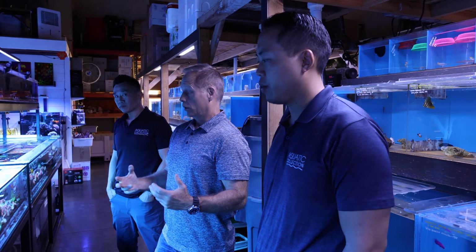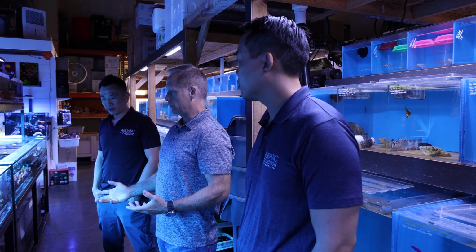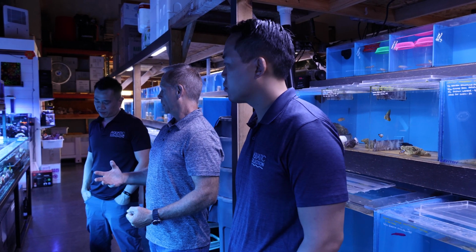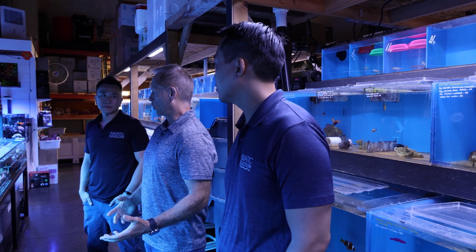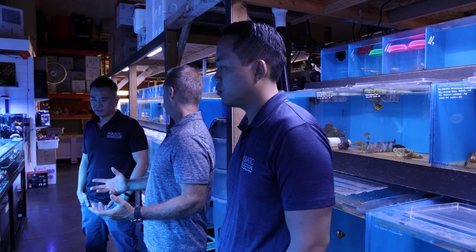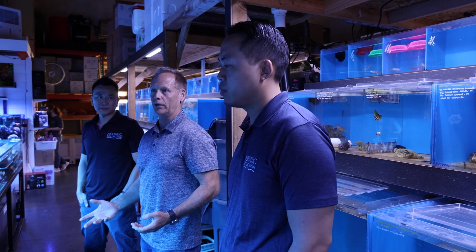Right. Sometimes we have to spot feed coral, and you guys often tell me what coral has to be spot fed. When we do that, it takes a little more work, but the results are amazing because the growth within the tank really amplifies. Right. Really cool, really cool.